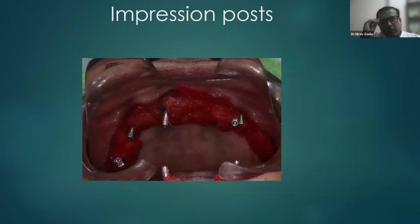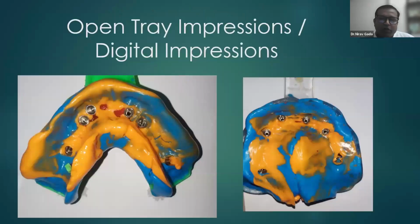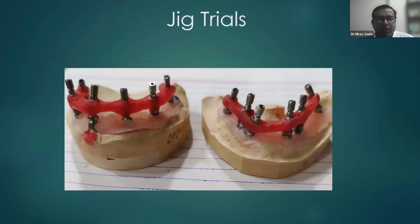We also have scan bodies, but for full arch, I generally prefer the old school technique, because with these scan bodies I have still faced a lot of errors, and when the final prosthesis comes, generally we had to repeat the prosthesis. So for full arch in any implant system, there is still no proper methodology developed. So I prefer the old school technique of an open tray impression post. This is how we take an impression, and once the impression is taken, the technician will pour the impression and give me a jig.